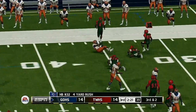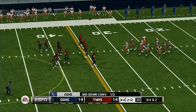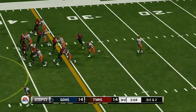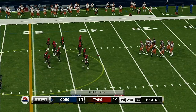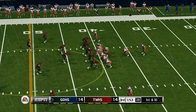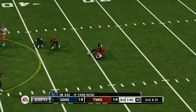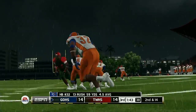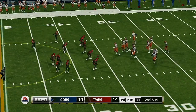Tries to get around the corner. Nice run to the outside. On the tackle. Gain of 4 yards. That'll bring up third and two. Up the middle for a nice gain. That's good for a gain of 7 yards. From their own 40-yard line, it's first down. They'll give it off here. And down he goes at the 36-yard line. From their own 36-yard line, second down.